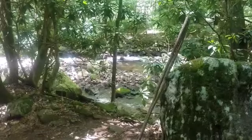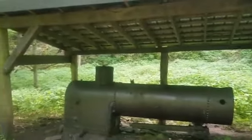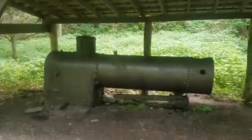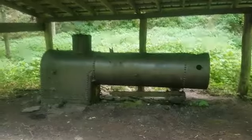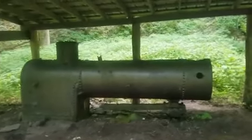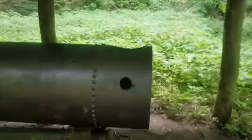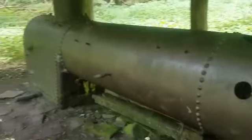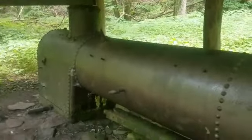Started up here in a little bit. I am still on the Cascades Trail. I have not made it up to the second bridge yet. This is one of the sights you'll see along the way. This is actually an old boiler for a logging operation that was up here close to 100 years ago or so.